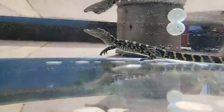He's taking in all of his surroundings, and his nostrils are up so that way he can get more air in as well. Now, I do, in fact, have some crickets that I'm going to see if I can throw into the water to see if Ronnie is interested. Today is a normal feed day for him, and crickets are kind of extra special.